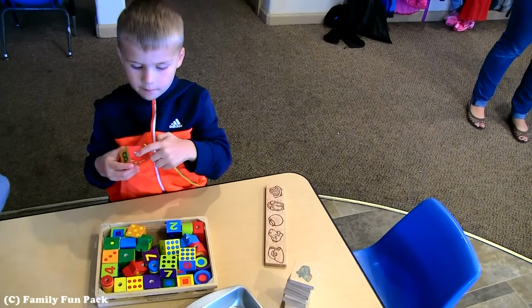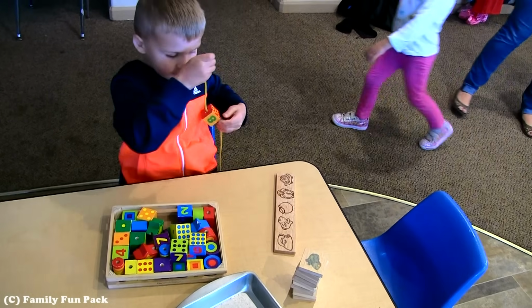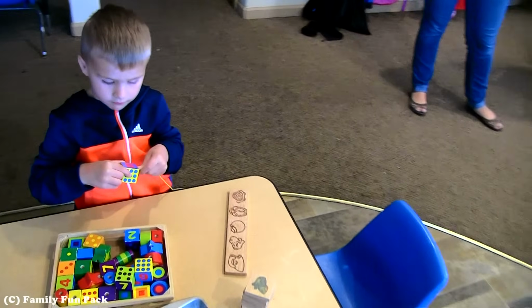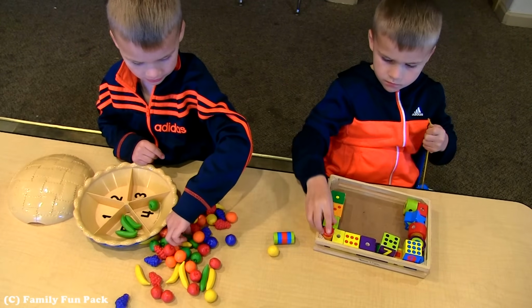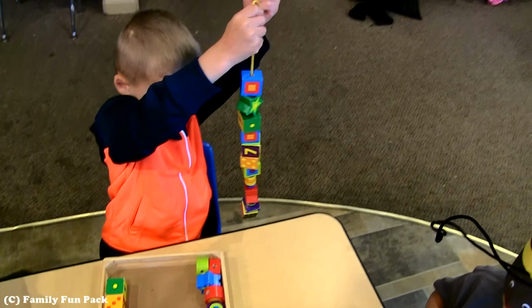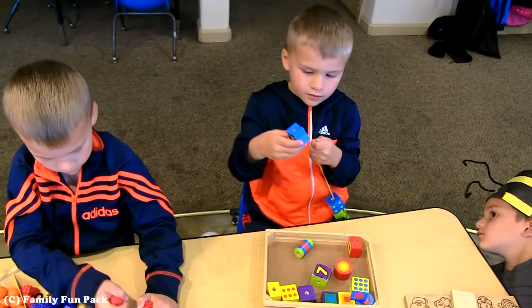And we have to see how many we can get. Chris is sorting. Good job, Chris. Let me see yours, Zac. How long is it getting? Whoa. This one is really cute. I like that one too.